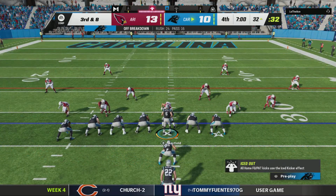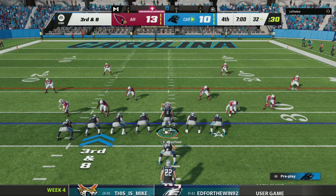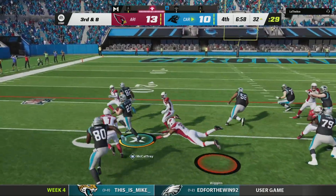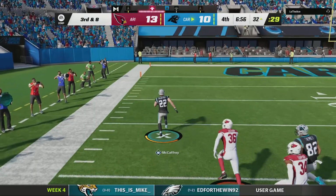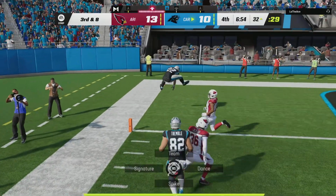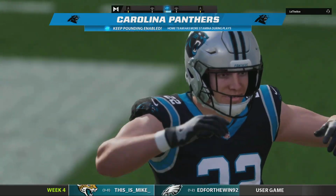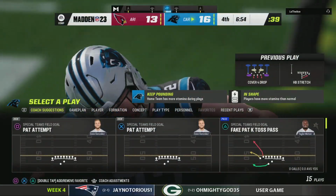A field goal try would be almost 50 yards from this spot, so what can they do to get closer now on third down? They'll give it up to McCaffrey. And some room to roam now. Touchdown, Carolina. Christian McCaffrey, his second touchdown of the afternoon.